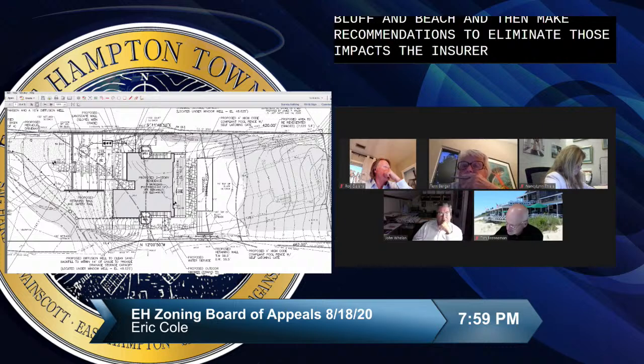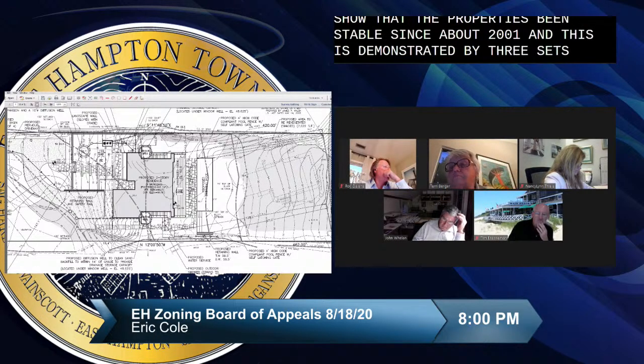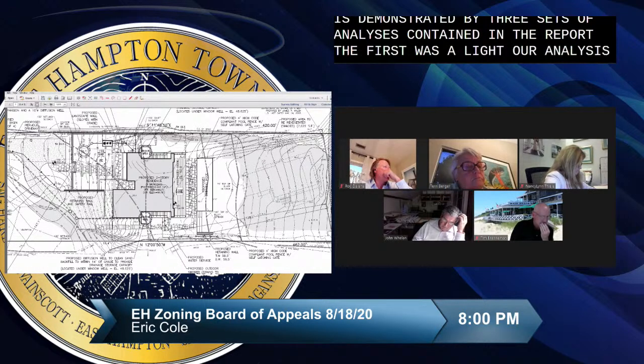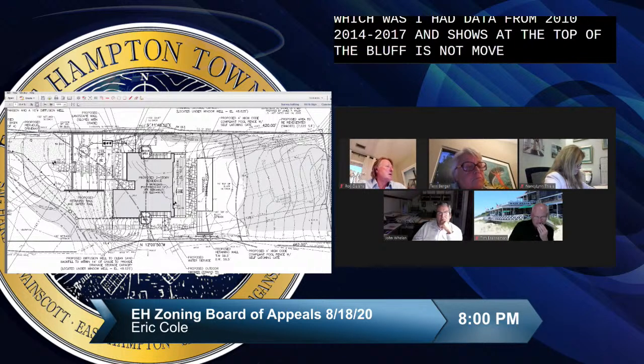In short, my analysis showed that the property has been stable since about 2001, and this was demonstrated by 3 sets of analyses contained in the report. The first was a LIDAR analysis, which had data from 2010, 2014, 2017, and showed that the top of the bluff has not moved since 2010.